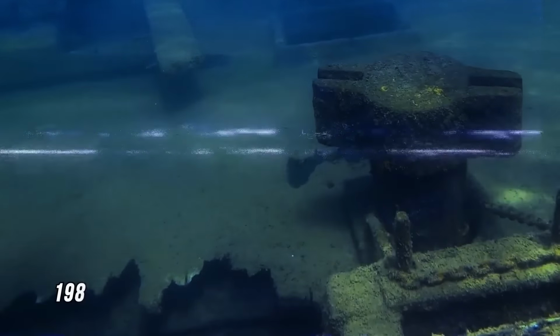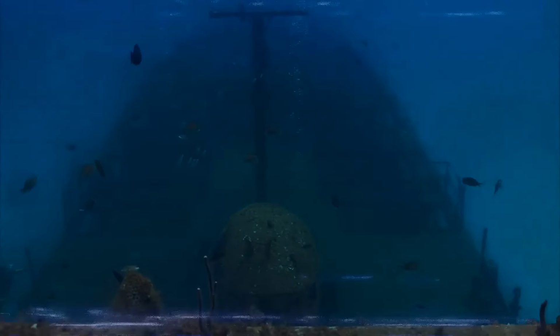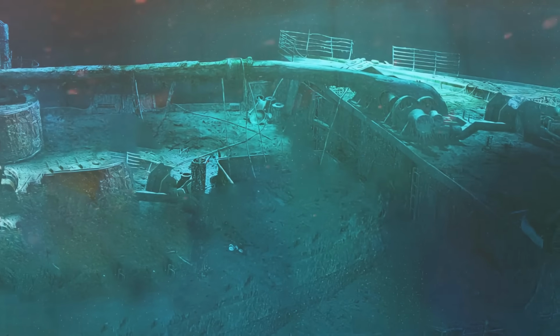It wasn't until 1985 that the whereabouts of the ship were discovered by oceanographer Robert Ballard, and some parts of the Titanic became visible once again. One of the first discoveries made by Ballard's expedition was that the ship was indeed torn in half before sinking. The early exploratory missions to the part of the ocean floor where the Titanic now lies could only see the hull and the deck of the ship.